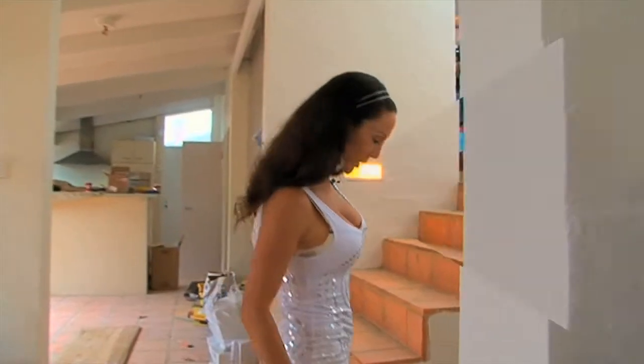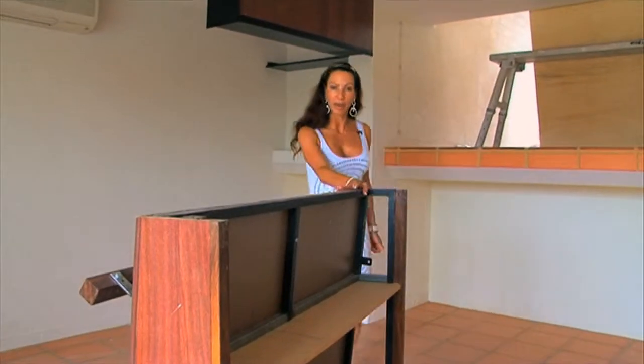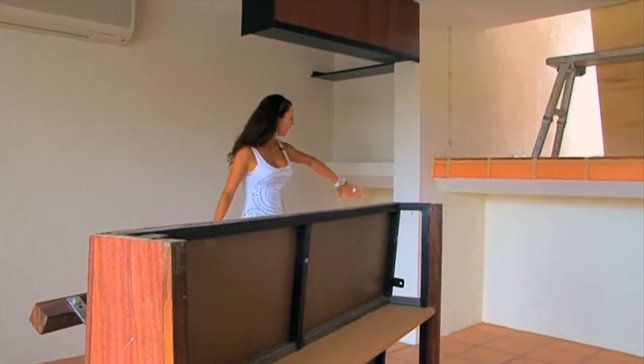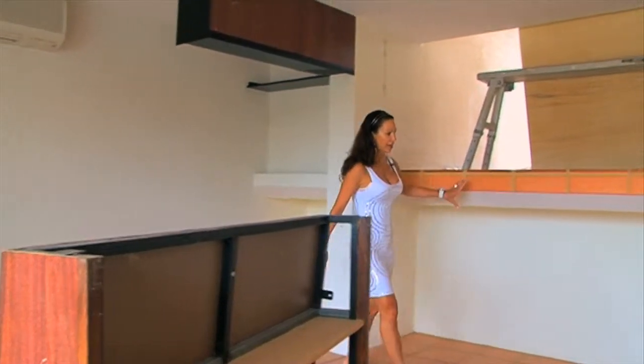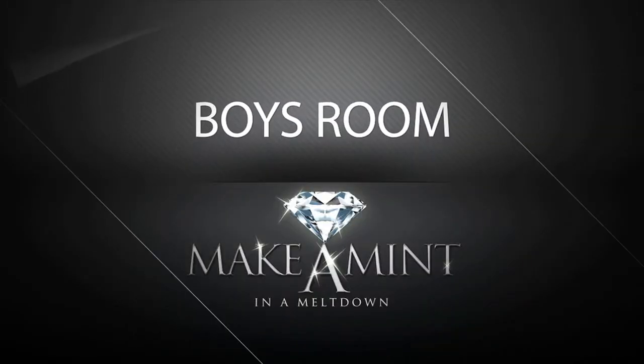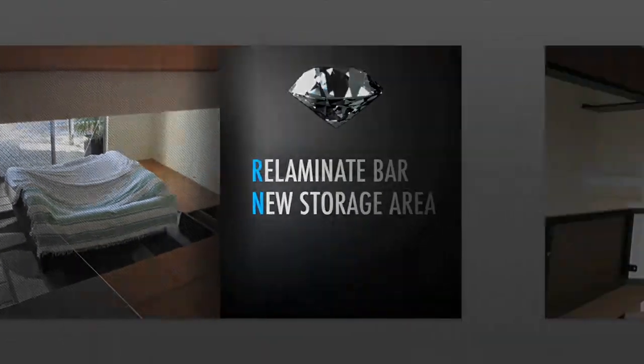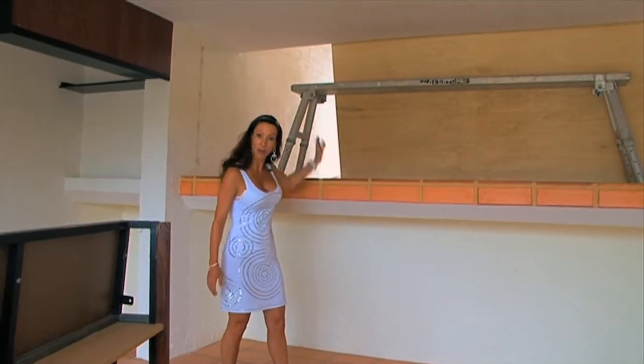Let's check out the basement. This is the boys' room. We've put this basement down here. They had an old bar. We're re-laminating the bar, and you can see these open areas. We are now deciding to close them in to create more storage with some funky new doors. And this is an open area, so all the house had all these open spaces. We're putting a nice glass balustrade in so we still get the light flowing through.